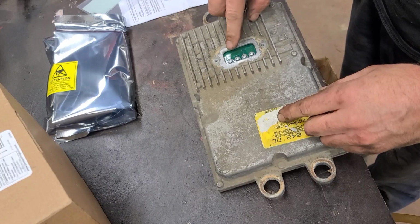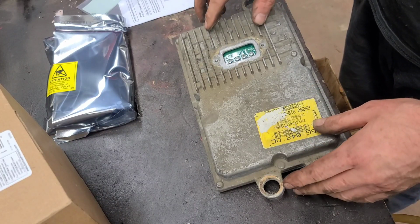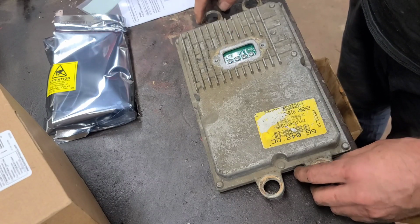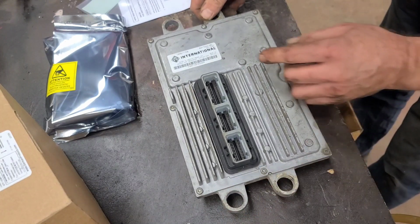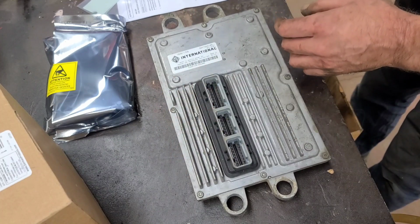So there's the FICM removed, and the instructions state that if you have the 7 terminals inside here under this little cover, you have to change the entire FICM. But if you have the 4 terminals, this service kit is supposed to work. So we have to remove these 4 T15 screws and several of the screws on the bottom of this cover. Now I noticed what appeared to be safety torques here. Didn't mention that.